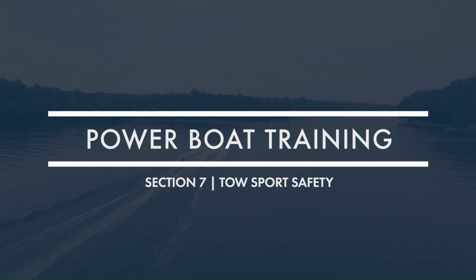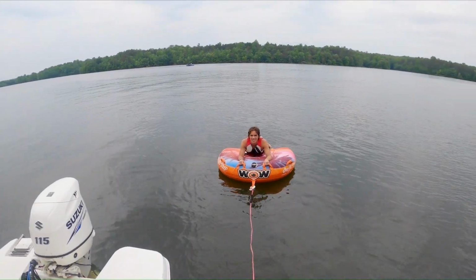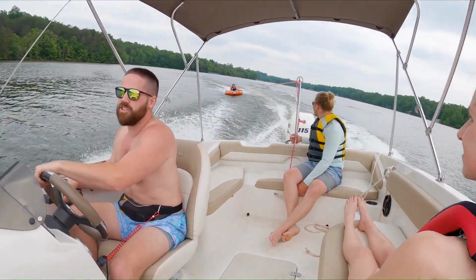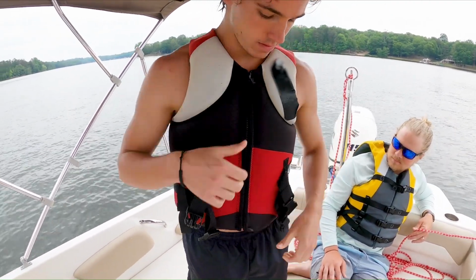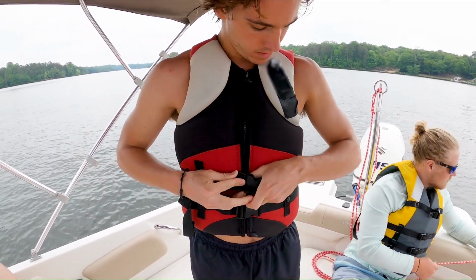Both the operator and the skier need to be aware of the level of responsibility and attention required to safely participate in tow sports. It's important to remember that all participants in the sport must wear a U.S. Coast Guard approved life jacket that has been properly fitted and is designed for their sport.